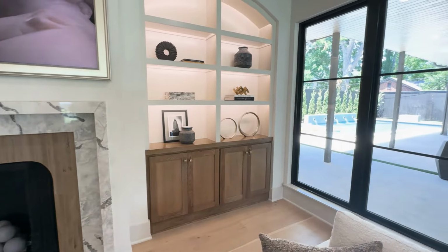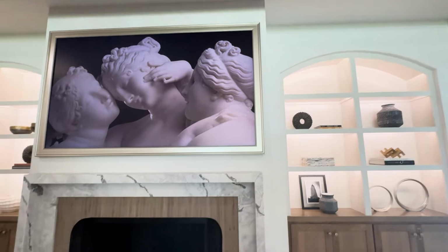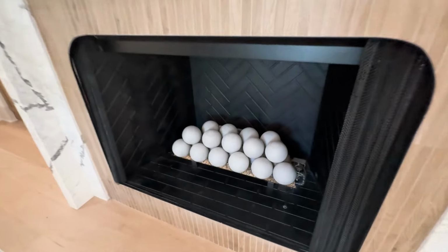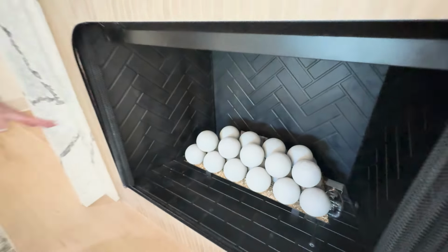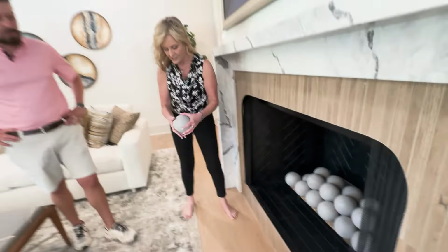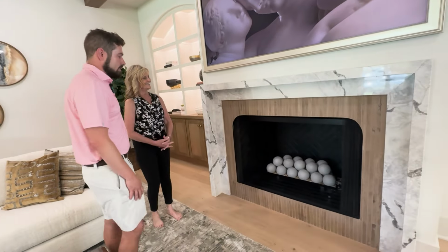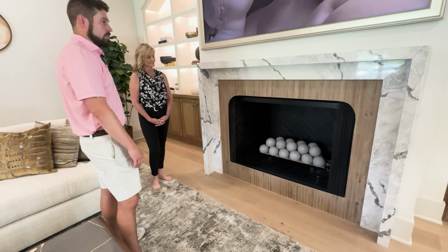And I love the balls in the fireplace. I never would have thought about putting anything but logs, but unless you're burning real logs, why not put something there that's really visually stimulating? Yeah. What are these? They're just ceramic balls. They're specific for burning, so you can't throw just anything in there. So anyways, it's really easy to turn on. You just press the on button and hold it until it clicks on, and then the flame will ignite.